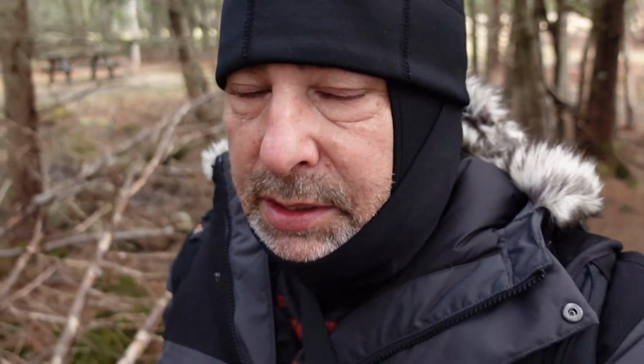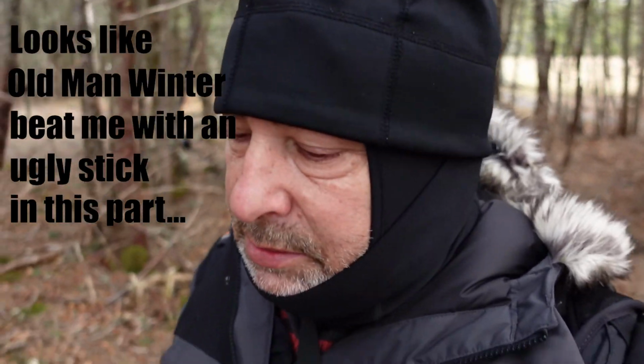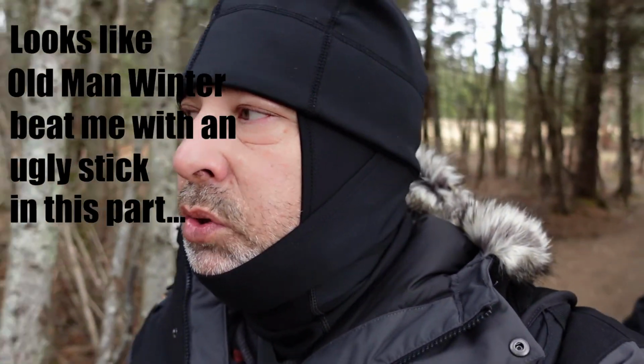All right, so we've walked about a quarter of a mile down to this staircase down to the beach. It's kind of nice actually here in the forest. It's kind of blocked the wind. But I think as soon as we get down there, it's gonna be howling again.